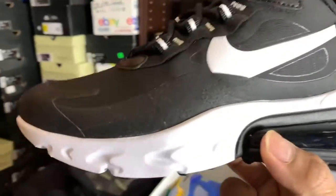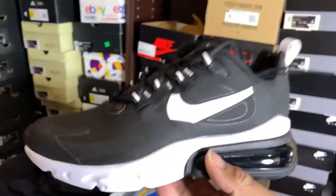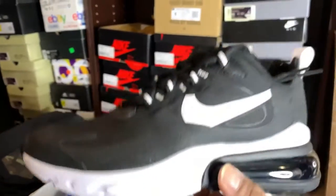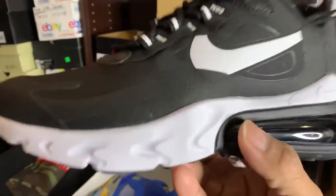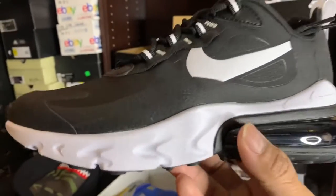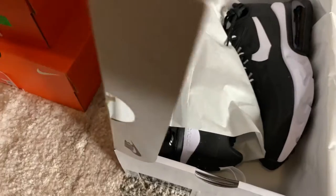Focus on the sizes, especially if you're looking for women's and men's. Focus on those sizes. If you can't buy them, just buy the only size that's profitable. Let's just say I got the size 6 and 6.5, so I grab all the size 6 and 6.5, and now I sold most of it, and that is a good tip for you.